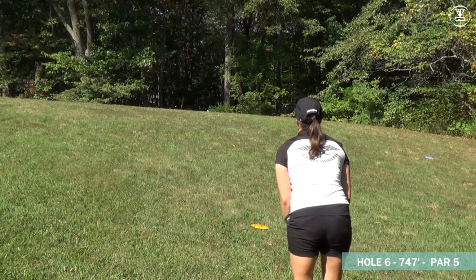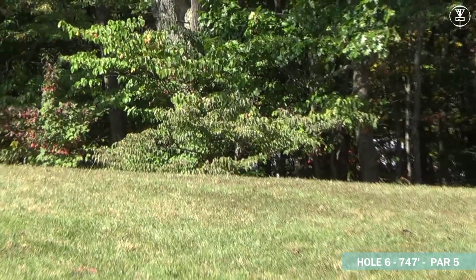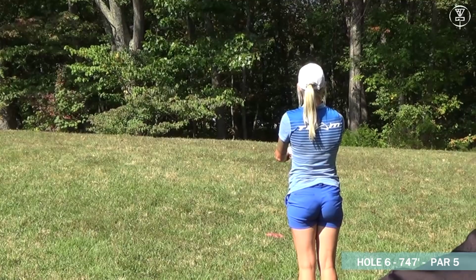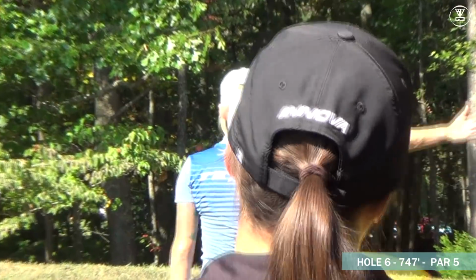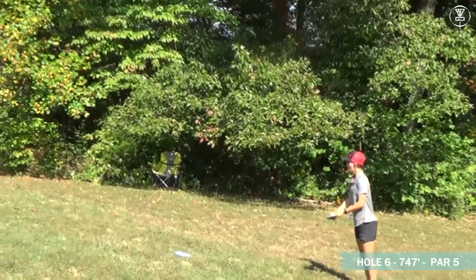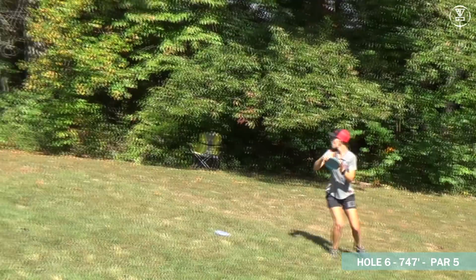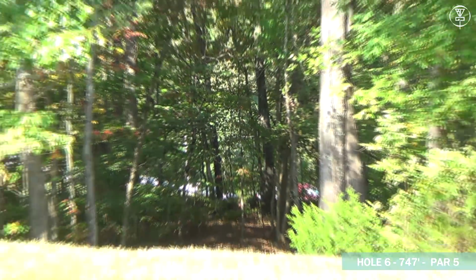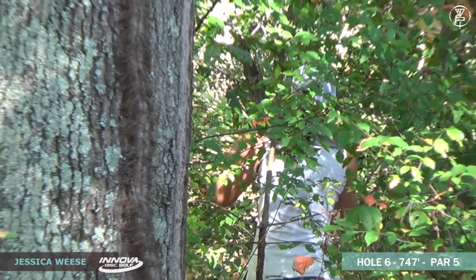Lisa at the top of the hill here, you can see that last little chunk of the fairway. Oh. Did not get any turnover on that like she was wanting. She actually ended up on the left side of hole 7's fairway, kind of off in the woods. Cat looking for that one to go right. Very good shot from Paige. Looks like she might have put a little bit too much on that and went down to the right side, but we'll see where she's at when we get up there.